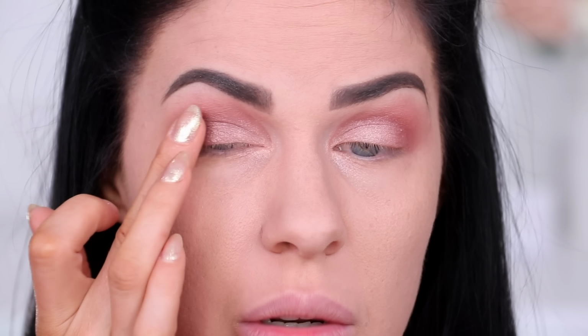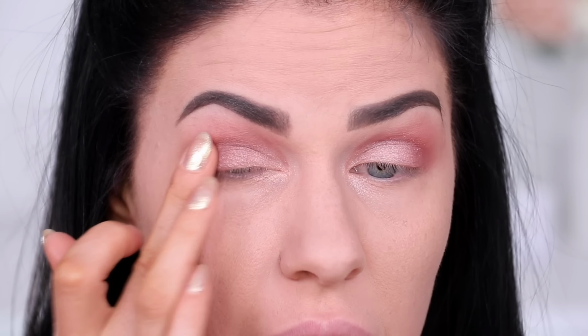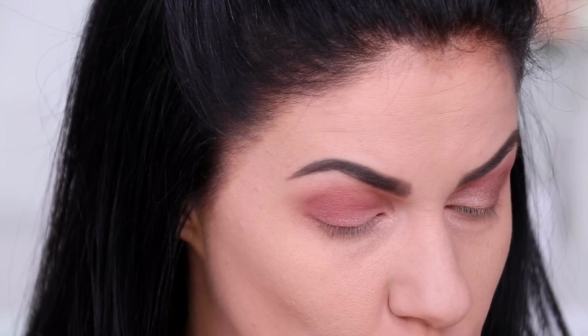I don't think that you could apply these shimmers with a brush. I think they're finger only. I don't know if I love this, guys. I do not know. We're going to ditch. Based on that, I would say avoid this palette. So let's try... Oh, why am I losing everything today?